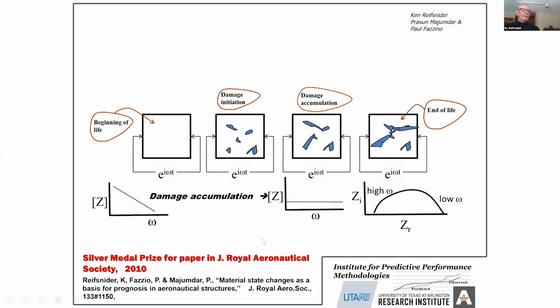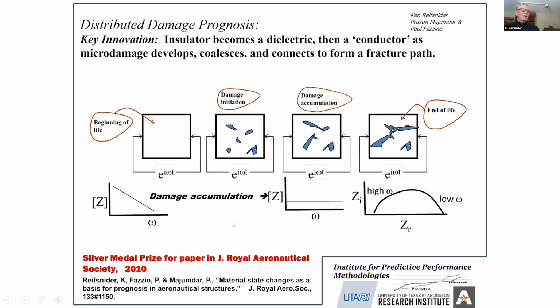And looking at the diagrams we were just looking at, he concluded the following. And this is pretty similar to what we've been saying. On the left-hand side, beginning of life, no defects to interfere. And we get this Bode diagram that we looked at initially on the left-hand side of the previous slide. Function of frequency, impedance. It has this slope, goes from the top to the bottom.